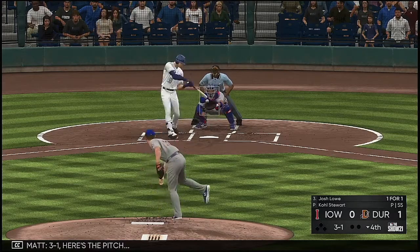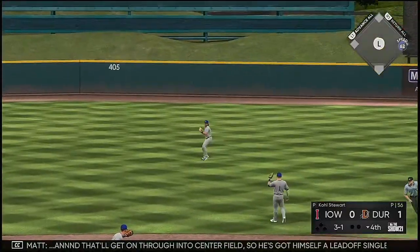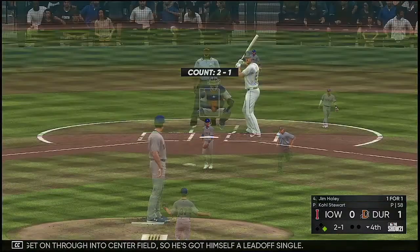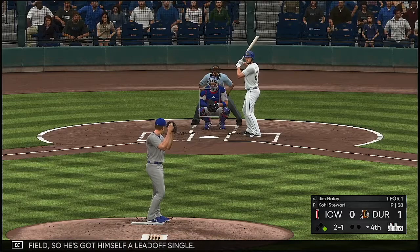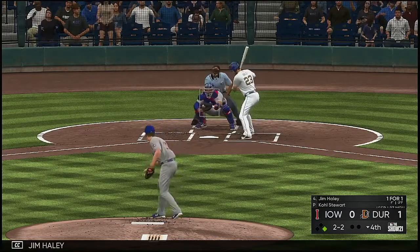Three balls and a strike. Here's the pitch. Ground ball sent back up the middle. And that'll get on through into center field, so he's got himself a leadoff single. Now back, first baseman. Into the box, Jim Haley.